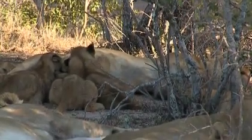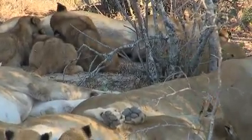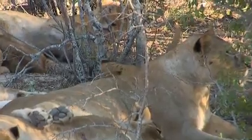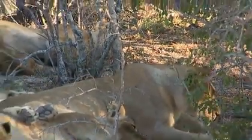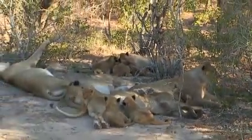Initially, in the first stages of a cub's life, whether it's a leopard or a lion, they don't have the best control over their retractable claws, and as a result they often scratch and nick each other, themselves, their moms. But now they've got full control and are using them to good measure to hold mom down whilst trying to suckle. Hello, little one.